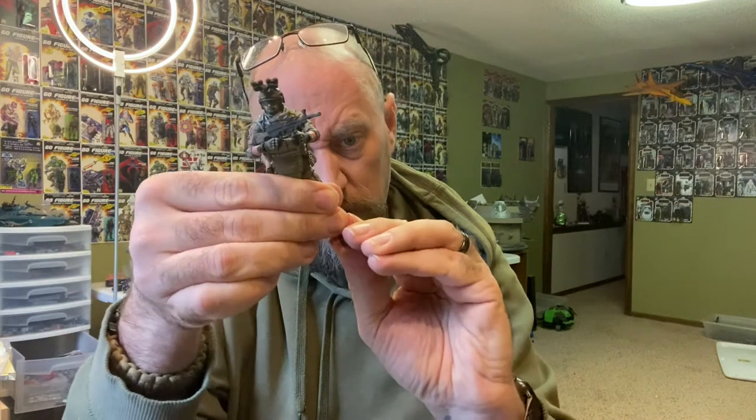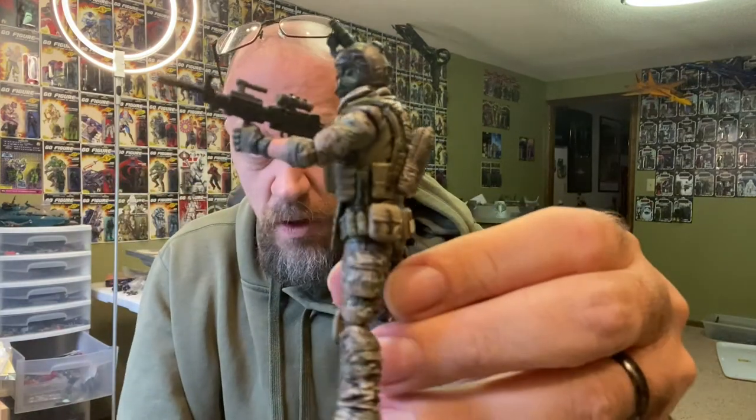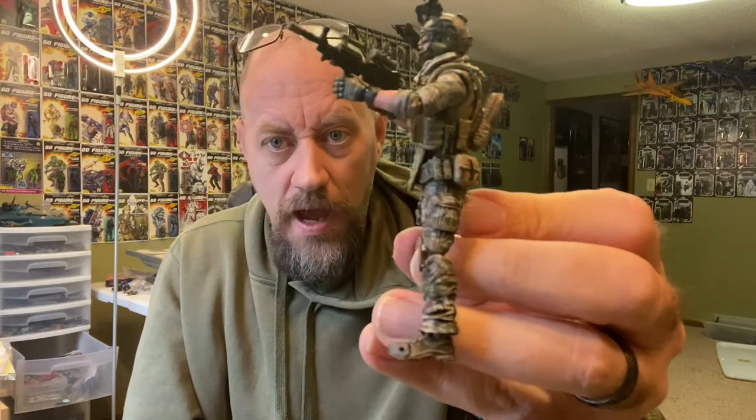So there is the automatic rifleman. His foot's a little wonky. There we go. So I love the sculpt, love the paint apps. The camelback's a nice touch. I like the peg, but it's not very functional. Customizability.